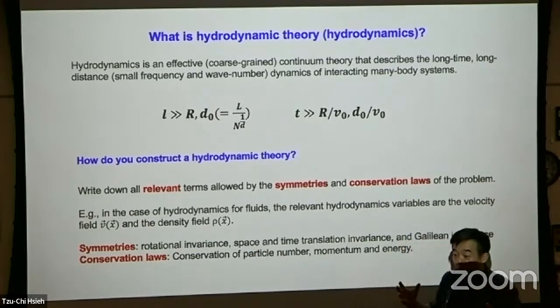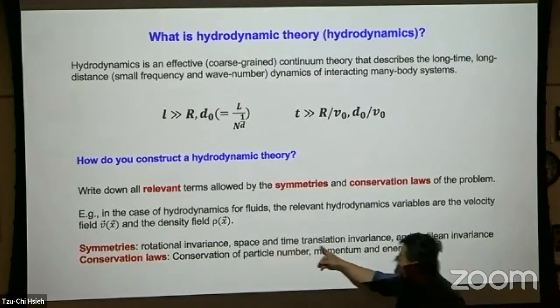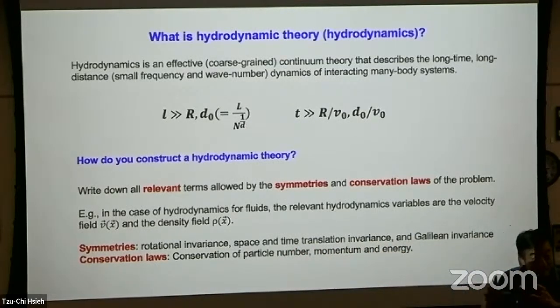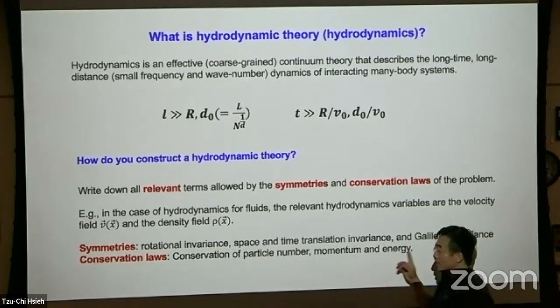What are the symmetries? You have rotation symmetry, unless you break it somehow. And you have space and time translation invariance. I didn't say time reversal invariance. Translation invariance and Galilean invariance in that case, right? In a moving frame, the equation should look the same. And of course, conservation laws: you have conservation of particle number, momentum, and energy.